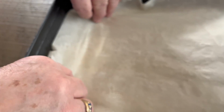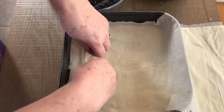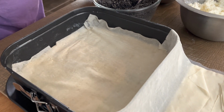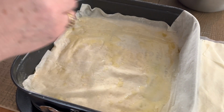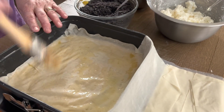We are ready to begin layering our gibanica. So we are using a store-bought filo dough. And we're going to take the filo dough now and place it on top of the bottom layer, which is the pastry crust. Then we have some melted butter. We're going to add about a tablespoon and then just brush it on top of the filo dough.